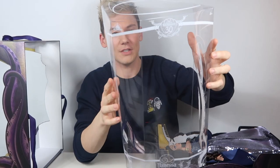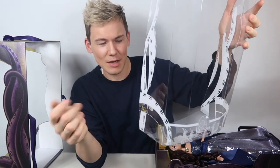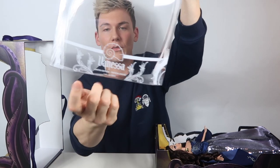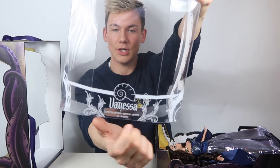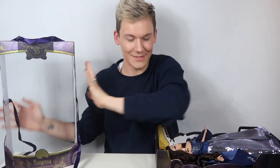I really like the plastic on these. I like the shape of the box. It's, I want to say, hexagonal sort of shape. It's an interesting shape. It's not their standard square boxes. And at the bottom here, we've got the seashell necklace. And it says Vanessa, limited edition, one of 2,000. And up the top, we've got the Little Mermaid 30th anniversary logo just there. Okay, that's the Vanessa box.